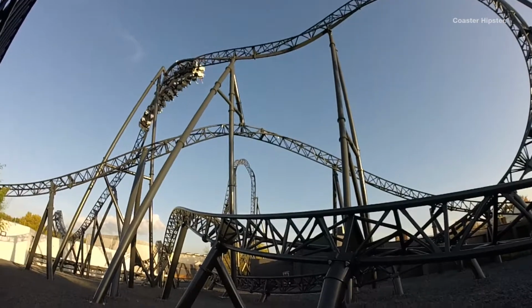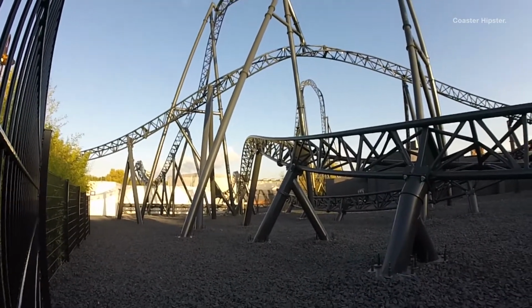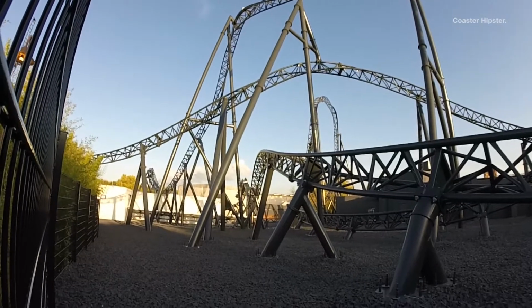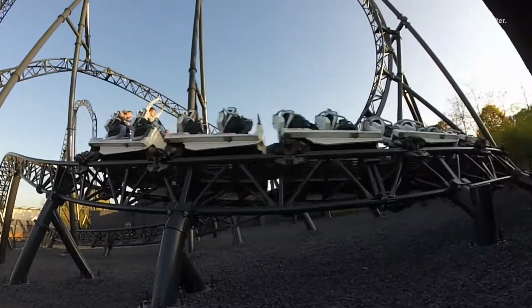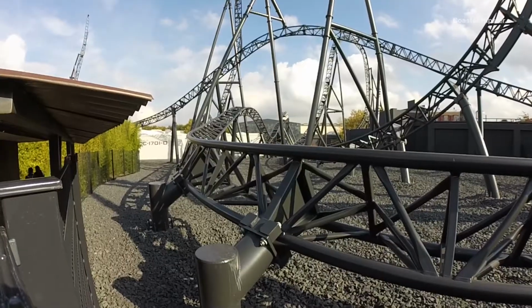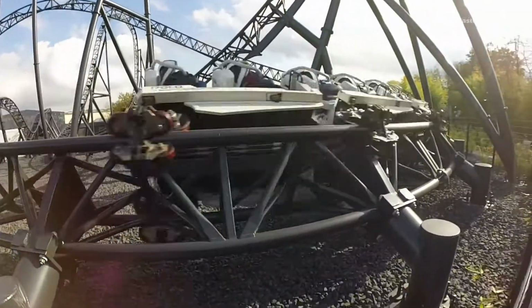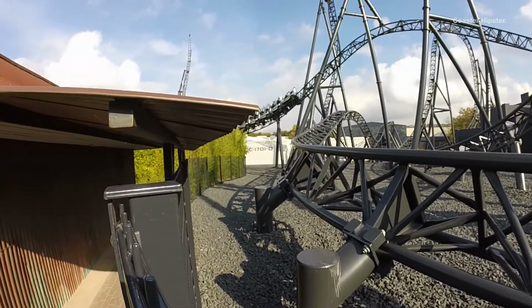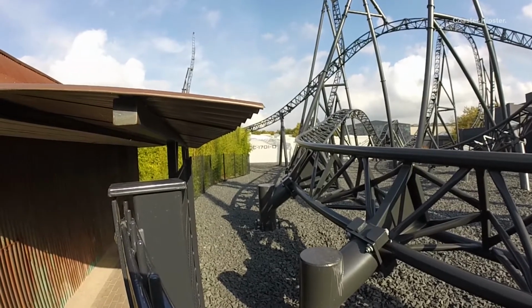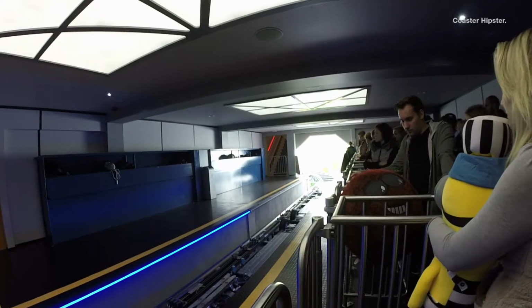In the middle of the layout, the overbanked turnaround provides a nice amount of whip, but the tiny bunny hops that follow have to be my favorite moments of the ride. Those little hills look gentle, but they actually contain great pops of ejector airtime in quick succession. There's a wild, out-of-control feeling during that part. It actually reminds me of wooden coasters. It's the perfect way to spice up the overall layout.